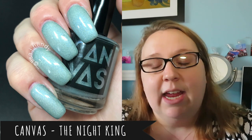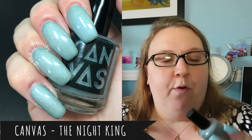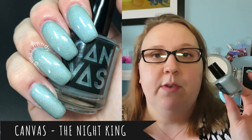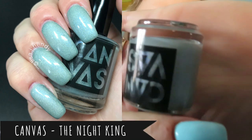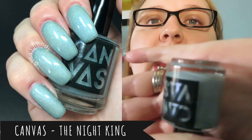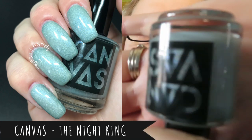Another polish that I had in my collection that was untried, and when I put it on my nails, I fell in love with it. This is called The Night King from Canvas Lacquer. I pulled this out for one of our house polished live streams and put it on. This polish is absolutely gorgeous. It's like a beautiful pale bluey green. It's like ice. It's definitely the Night King kind of color. And it's got a beautiful formula on it.